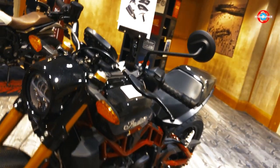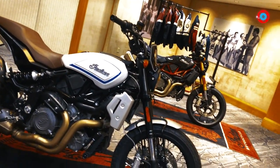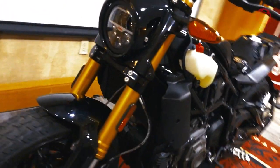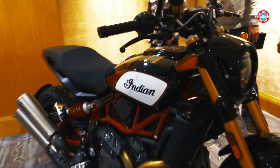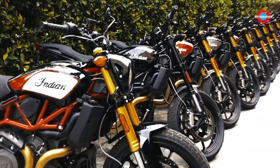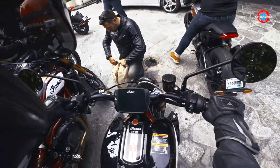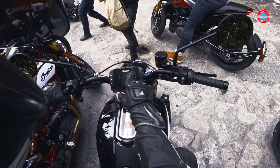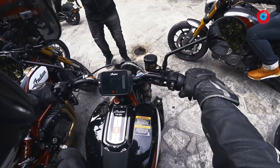So I was very lucky to be invited to the international global launch of the Indian FTR1200 earlier this year in Los Angeles. It's near Hollywood, near Muscle Beach, and in the Santa Monica Mountains. I think they already had mountains in mind because they knew this bike is not going to do justice on straight roads. We also had a display of the Indian 750 race replica, but of course the Indian which will actually be on sale, which is based on the FTR that is being raced, is going to be a 1200cc engine, and does it pack a punch. You might have already seen the riding shots, but let's see some more.